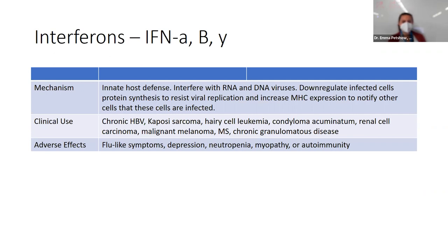You can see this in a lot of different conditions. I listed some of them here, so some different cancerous conditions, as well as some viral conditions. And when they're in too high of an amount, they're released too much, you can see lots of different symptoms. So that's what's located here: flu-like symptoms, even symptoms of depression, neutropenia, myopathy, or autoimmunity. Neutropenia, because these are increasing your innate immune system. They actually increase viral response more than neutrophil response. So you can see lymphocytes present over neutrophils if you look at the CBC, a complete blood count.